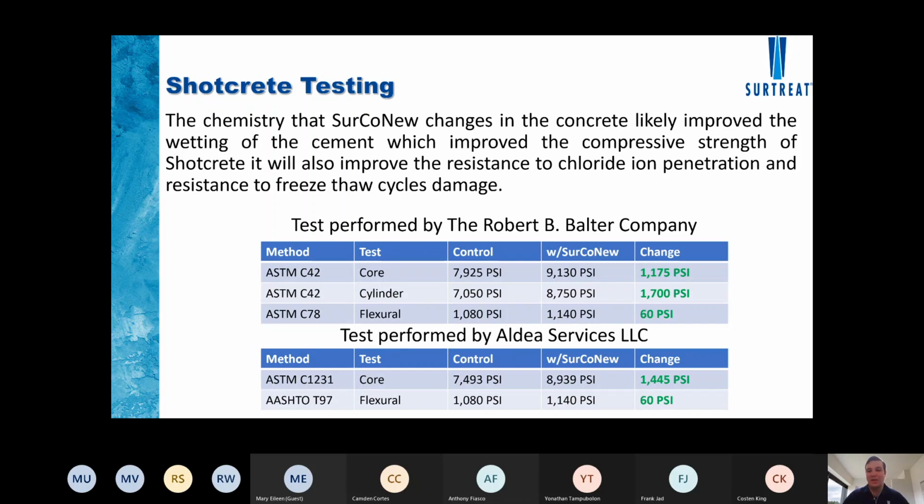So that's a very significant increase for something that takes almost no time to install. You just add it to the mix and you pour it, like you normally would. So the benefit that it's bringing to your structure, to your construction, to your customers is going to be noticeable 10, 15, 20 years from now.